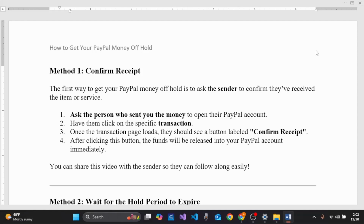Once the transaction page loads, they should see a button labeled Confirm Receipt. After clicking this button, the funds will be released into your PayPal account immediately. You can share this video with the sender so that they can follow along easily as well.